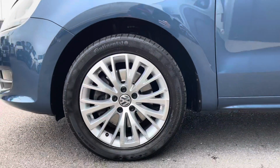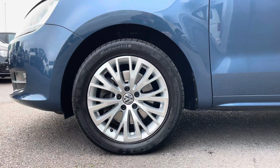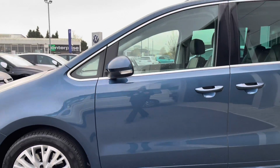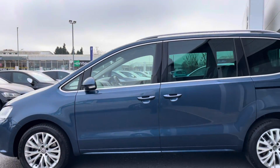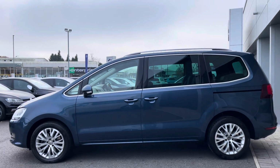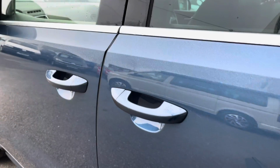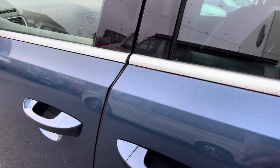We have the 17-inch Jarama alloy wheels, which are an additional feature, finished in silver, making a nice contrast against the blue paint. These tie in nicely with the fitted roof rails and the window trims. We have your electric wing mirrors as an additional option, which will provide additional safety for your vehicle when parked on narrow streets. Another additional feature is your electric sliding doors.